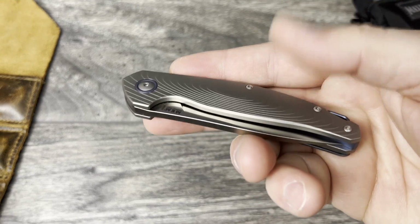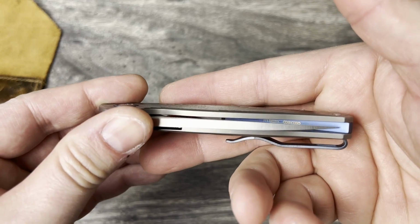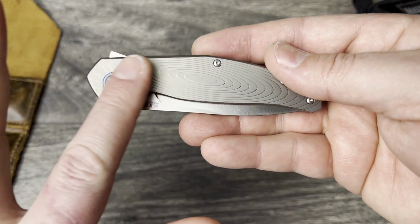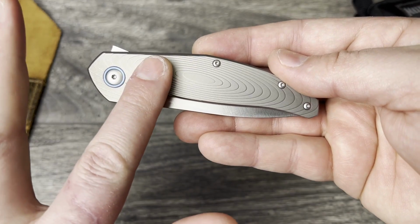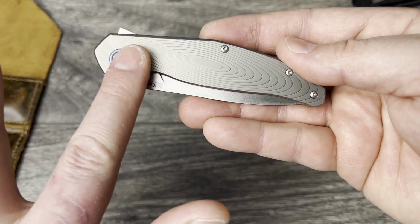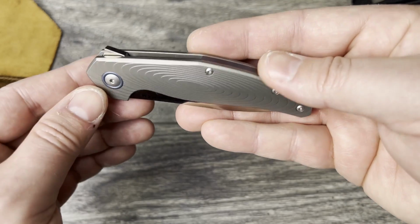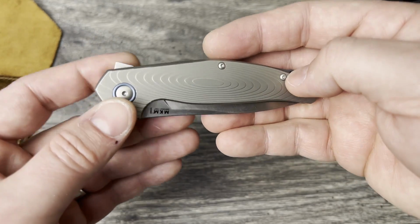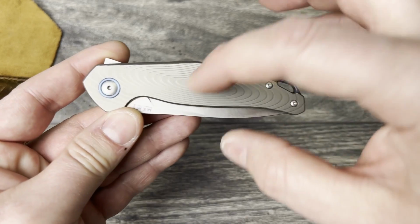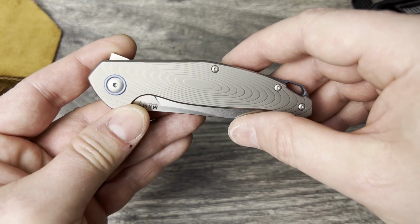I love the fact that it's got the titanium handles contoured with this texturing. I know that I personally like the look. And I think, again, that does come down somewhat to personal preference, but I think it looks really good. It reminds me of what it would look like on the inside of a tree, where you can see the lifespan of the tree when it grows.